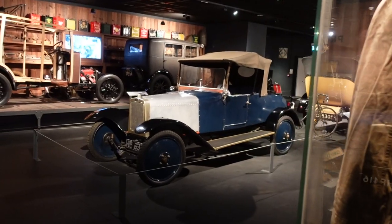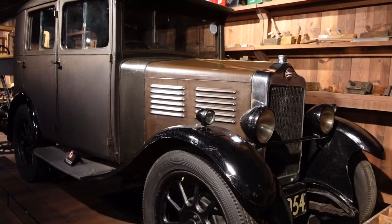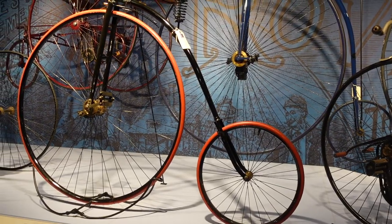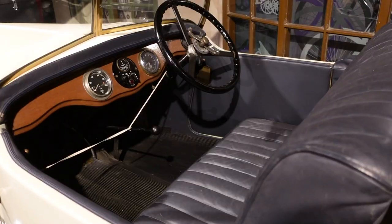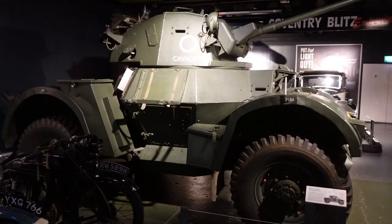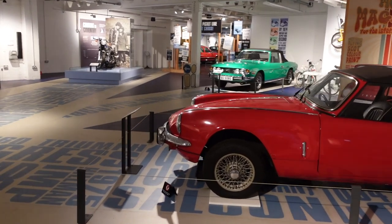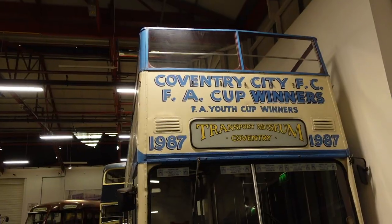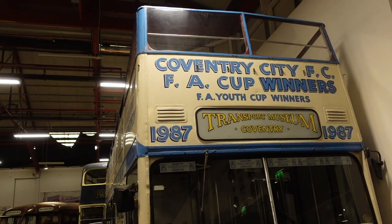I've got to say, if you come to Coventry, this is a fantastic museum. Highly recommend it. Is that a lucky sign? A tangerine tandem? Vehicles, cars, motorbikes, it's amazing. We made our way around until we came across Coventry City's FA Cup winning bus.